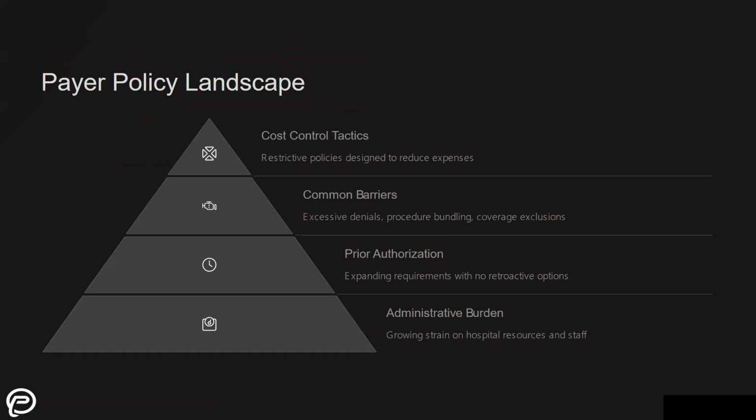So let's talk a little bit about the payer policy landscape. And while there may be clinical rationale that is part of these policies, that's not always the case. And certainly cost control tactics are what is happening here in many of the cases. They may be grounded in clinical logic, they may not be, but they're designed to reduce the payer's expenses. And often this is at the cost of operational efficiency, profitability, and patient access at the hospital.